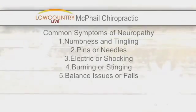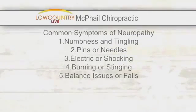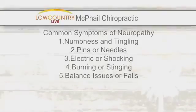And that's a major problem because, especially for the older folks, right, you fall, you break a hip, and it takes a good while to respond to the healing and so forth. How are you treating an individual with peripheral neuropathy?